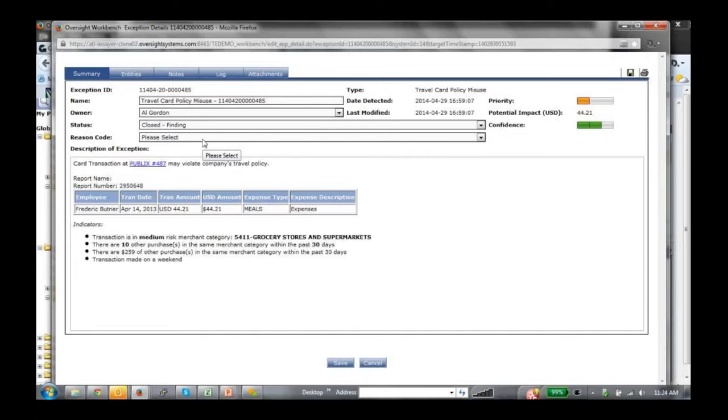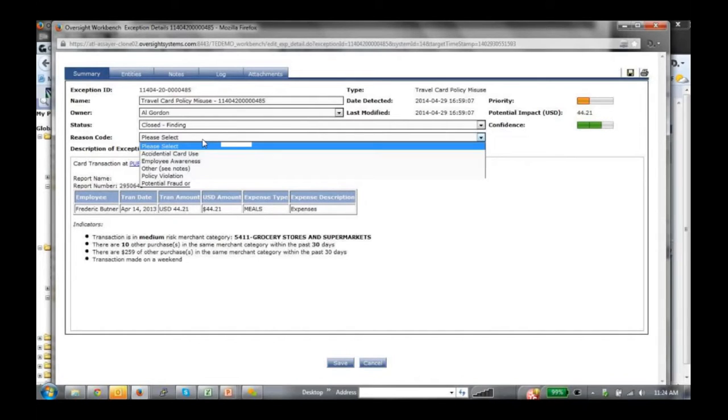Compliance and business audit, I mean a lot of different functions. Compliance mostly uses it when it gets into things like the Foreign Corrupt Practices Act, because we do help companies with that as well. But in this case, if you say closed finding, I'm going to require you to enter a reason code.